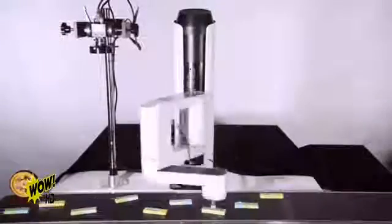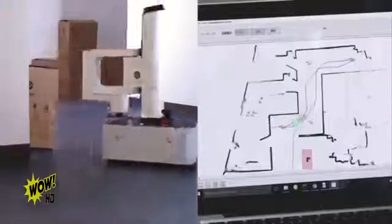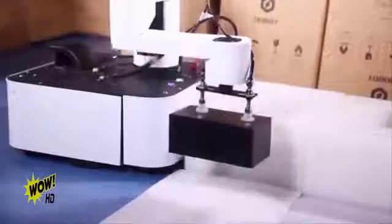Ultimately, DoBot M1 is built to replace manpower in production lines, working day and night non-stop. The built-in mapping and path planning system provides excellent mobility, providing inventory management service in your warehouse.